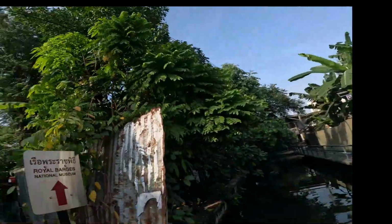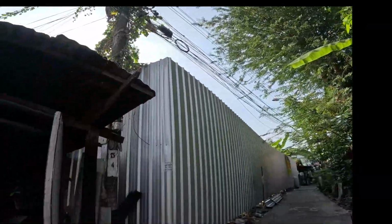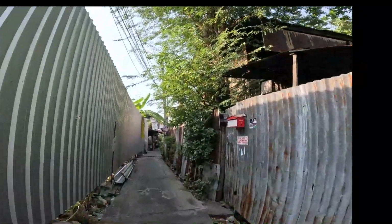So what we are doing today is, this is the only way to get to one of the least visited museums in Bangkok. It is, wait for it, don't get too excited, the Royal Barge Museum. The King's Boats, I'm very excited. It's very exciting. I'm probably more excited than most people would be about the King's Boats, but you know. But this is legitimately how you get there.